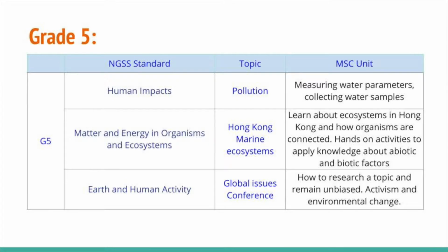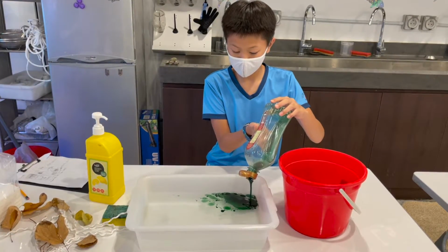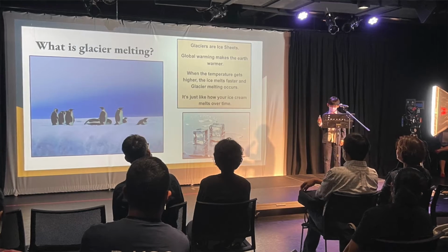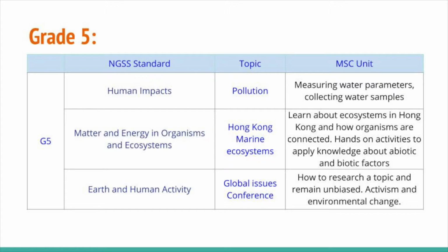In grade 5, they're able to learn about earth and human activity, along with pollution and the energy transfer throughout ecosystems. We link this by talking about Hong Kong marine ecosystems, then link to pollution, and then finally they are able to have a global issues conference where they are able to research a topic and remain non-biased to create activism and change in the environment.